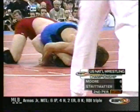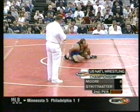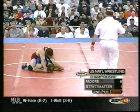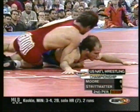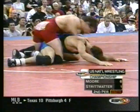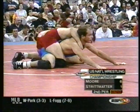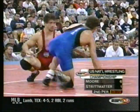I sometimes like to draw an analogy to other martial arts. He looked like Bruce Lee when he hit that inside trip there. Yes, fantastic. I'm in awe of an athlete that can put that kind of technique together. Not having a lot of success turning Stripmatter's shoulders to the mat here in the parterre position. Stripmatter has such length, it's going to be hard to turn him no matter who's on top of him. He just spreads out. It's going to be difficult to turn somebody like Stripmatter.